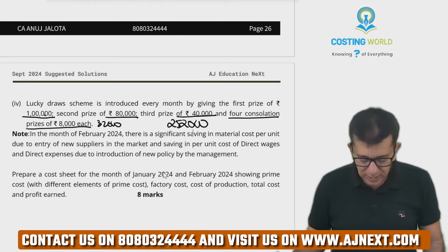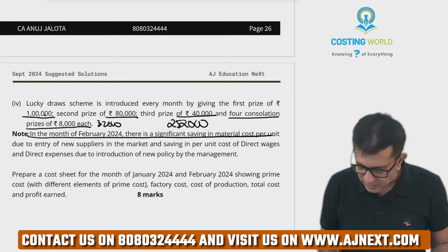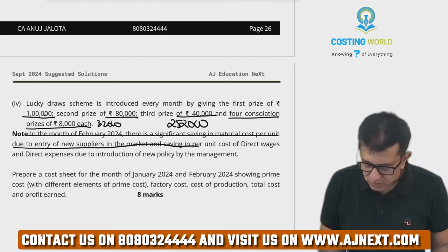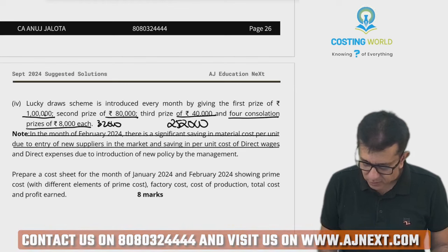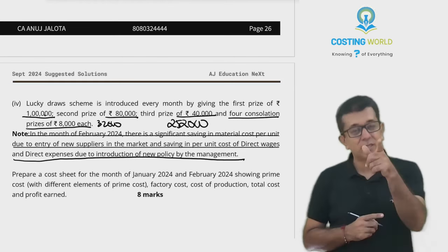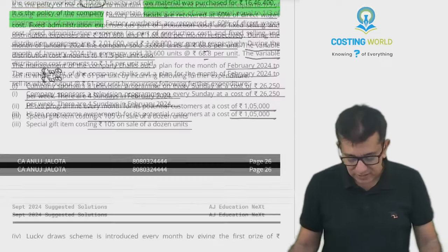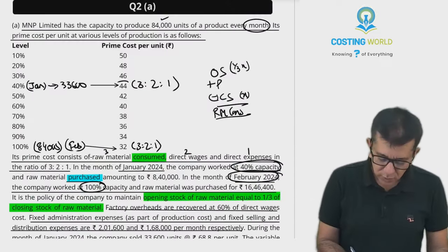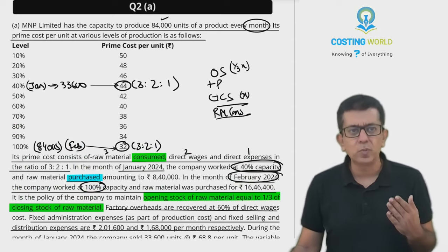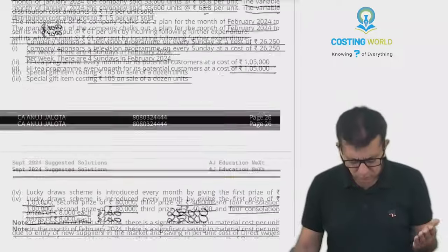Further, in the month of 2024, there is significant savings in material cost per unit, due to entry of new suppliers in the market and savings in per unit cost of direct wages and direct expenses due to introduction of a new policy by the management. This is whatever I told you all. Over here, your cost was 44. Over here, your cost will be 32. Obviously, because now you are going to be operating at a very high scale, therefore your cost might get reduced.